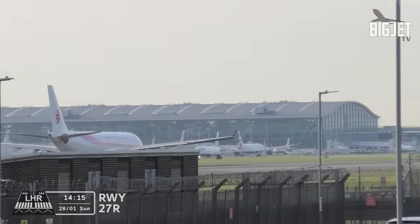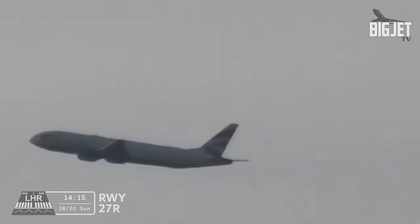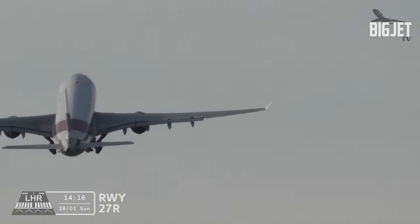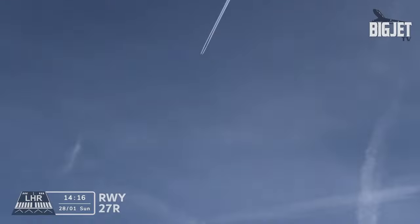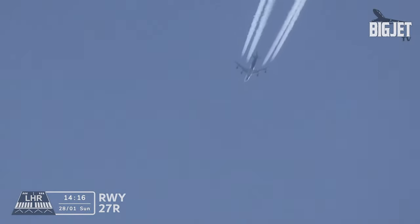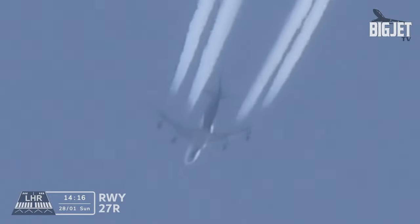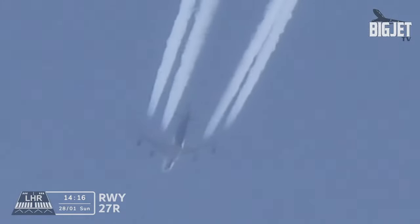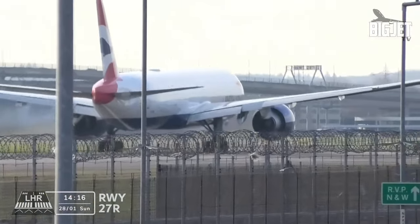That last one's gone out. Gutted, missed the brake dust. That was an early gear up command there. Jumbos in the space of half an hour. They still rule the skies, don't they, folks, eh? Come on.